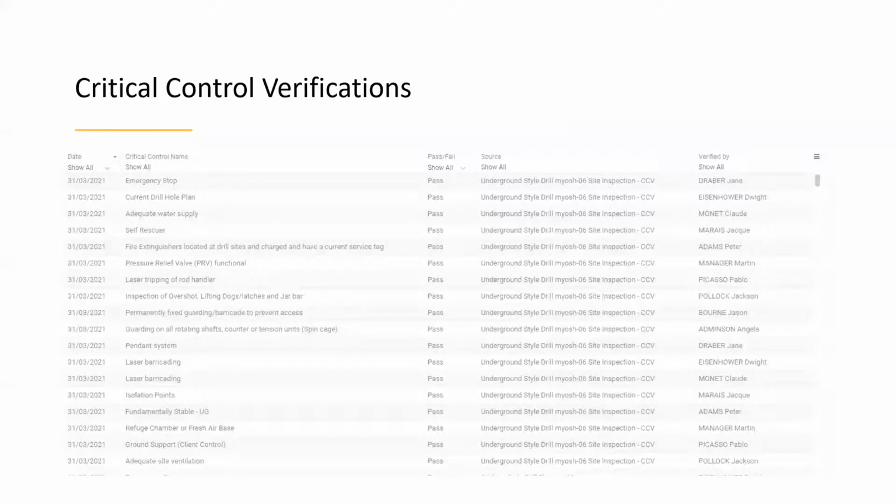Okay, so this is a screen of the critical control verification. So there could be thousands of these, and you can basically filter this information. And inside each of these documents, you'll have a lot more information that can be reported on. And that information then goes through to the dashboard.